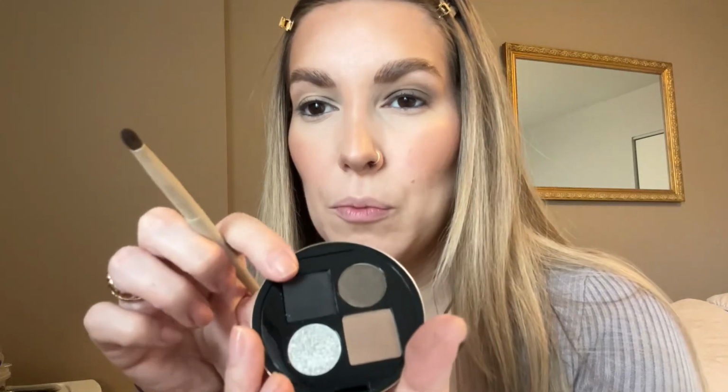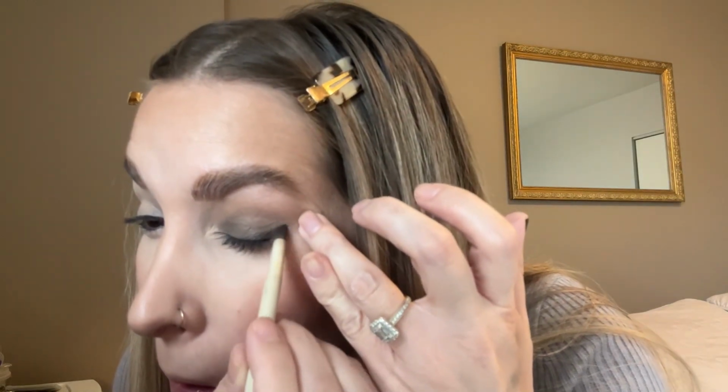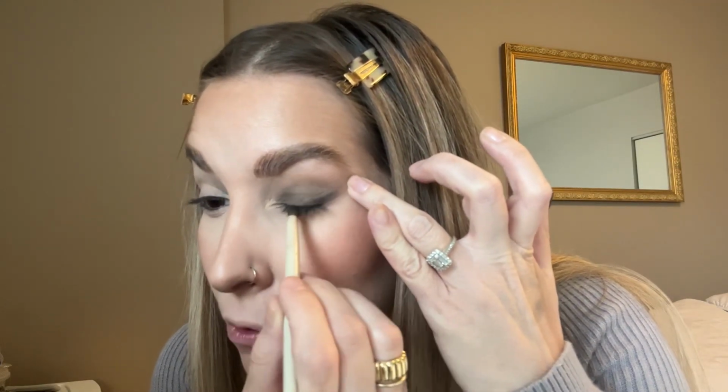So now I'm gonna go in with my pencil brush, I think. We're gonna do a smudgy black kind of liner here. I'm trying to do something similar to the promo photo of this shade, or this quad, I should say. Sorry about that. I feel like this is not doing what I want it to do, so I might go in with just a little bit more dense.